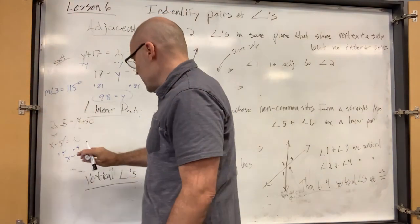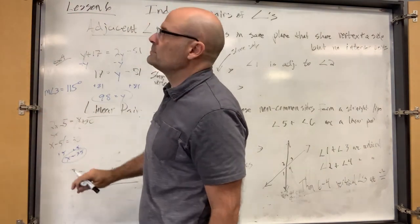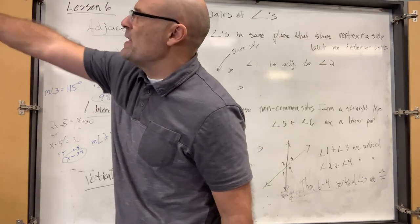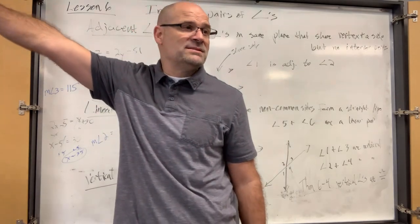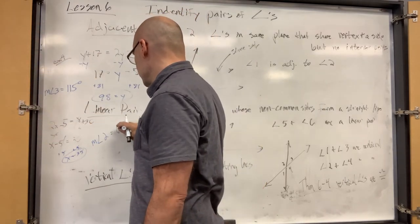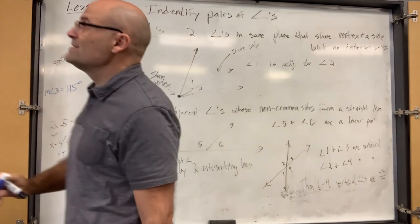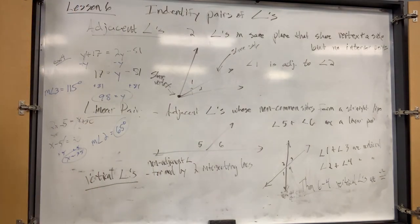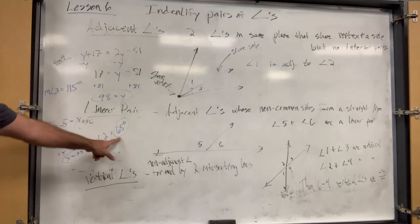Let's plug it into that bottom one. That looks easier. So angle 2 has to be x plus 30. Well, we know that x is 35. What's 35 plus 30? 65 degrees. Let's just check it in the top one. That has to be the same, right? So plug in 35 for x there. What's 2 times 35? 70. Good. Minus 5, 70 minus 5 is 65.